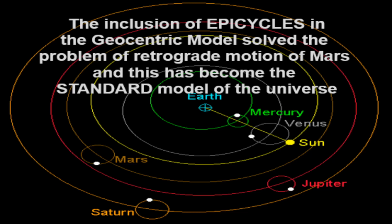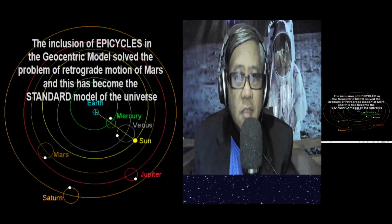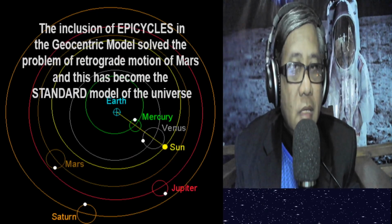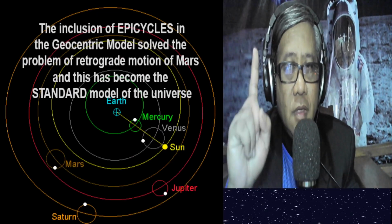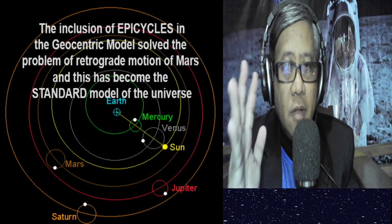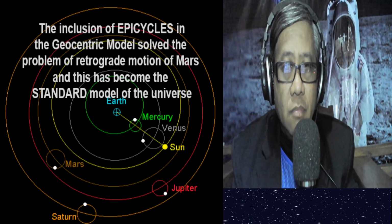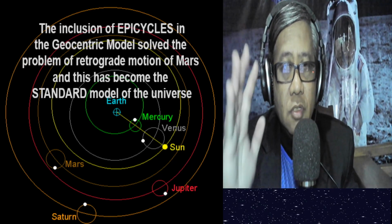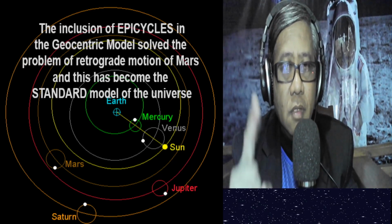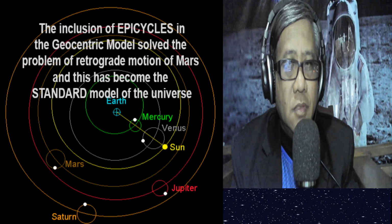And this has become the standard model of the universe. The inclusion of the epicycles had solved the problem of retrograde motion. So the Catholic Church had accepted this model. This has become the standard model of the universe.